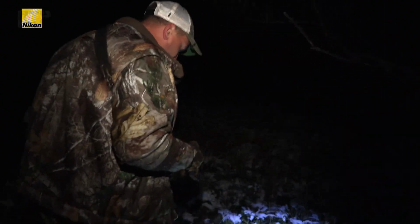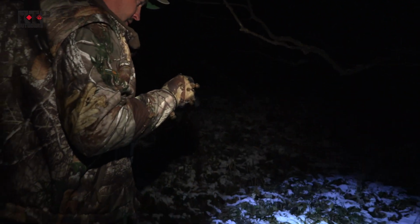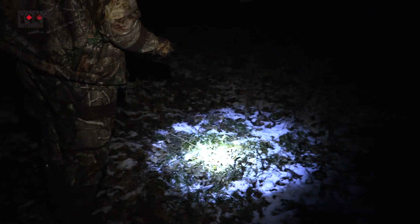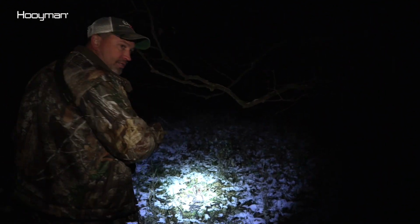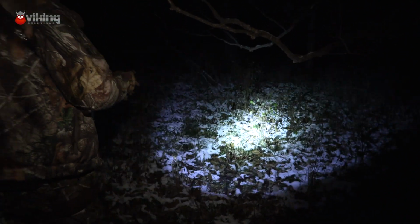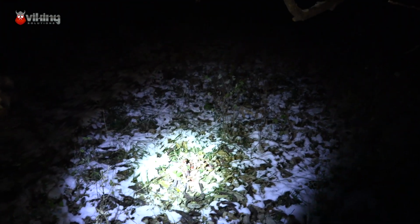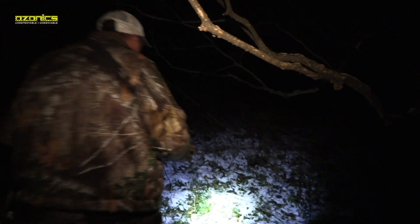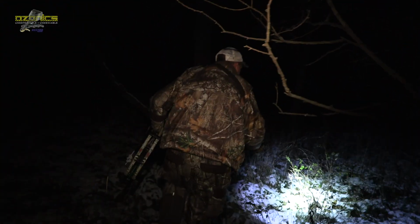So right here, this has been the scrape he was standing at. Right there's where he was making that scrape. And I saw him run off to the north, straight north. Oh yeah, there's blood right there from the first initial hit. So hey, we'll just track him up here. I just like tracking deer. I'm not gonna lie to you, so I'm just gonna track him anyway.